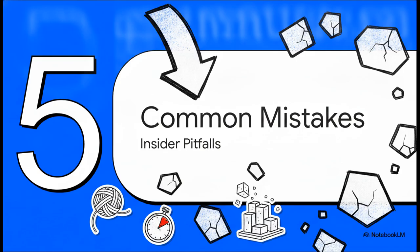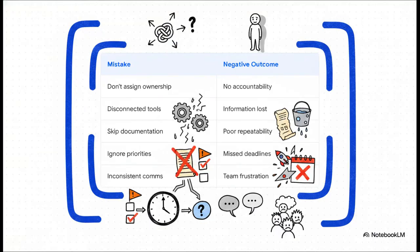Let's do a quick strategic audit of where businesses typically drop the ball when they try to manage their own projects. These are the operational disasters we see way too often. Take the first one, not assigning project ownership. You know the old saying, right? When everyone owns a project, nobody actually does. The outcome there is zero accountability.